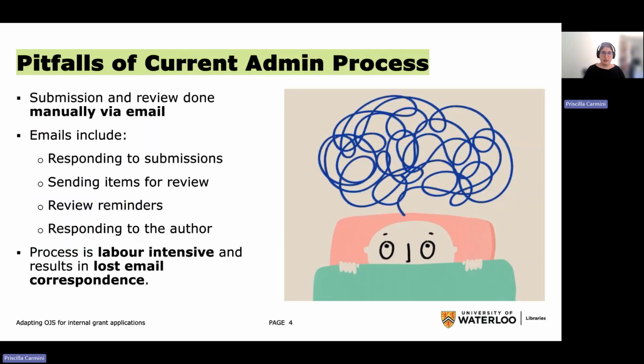As many of you know, there is quite a learning curve that's associated with being a first-time user of OJS. So, why are our grant managers so eager to use this system? Unfortunately, there are many pitfalls of our current admin process. The management of a grant can be quite admin intensive and often involves many layers of email for the review and submission portion of the competition.